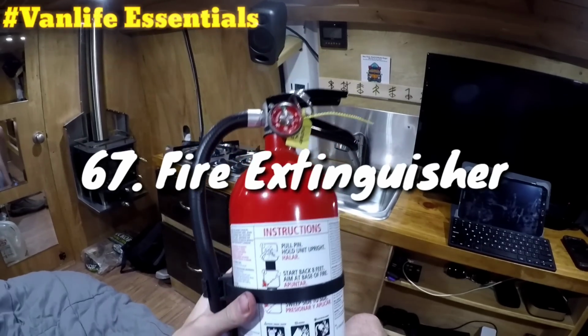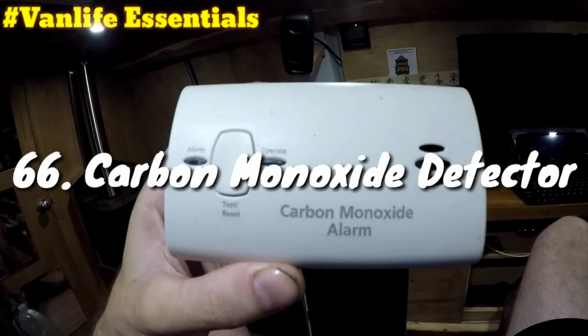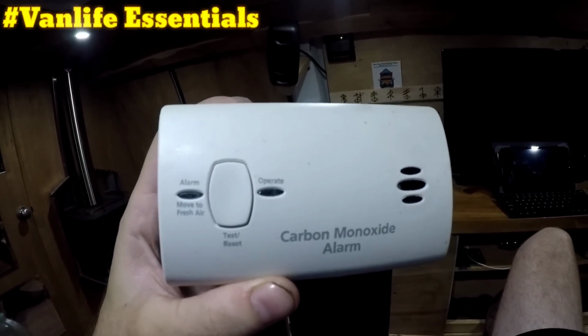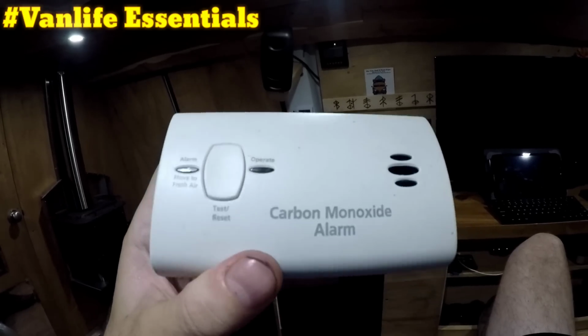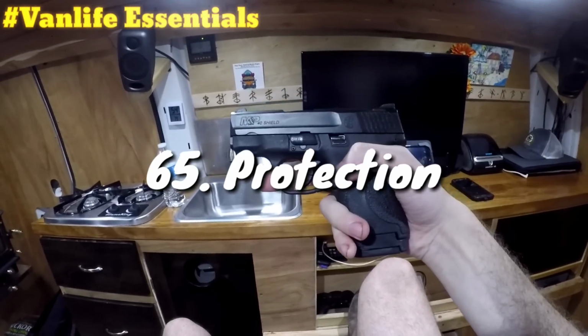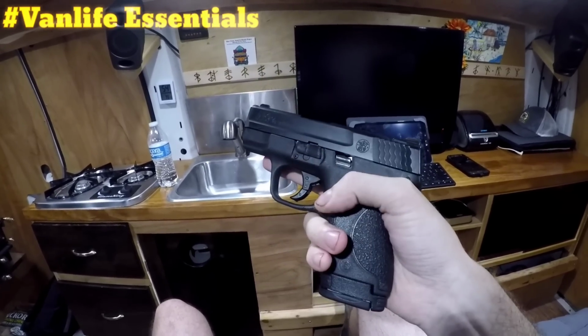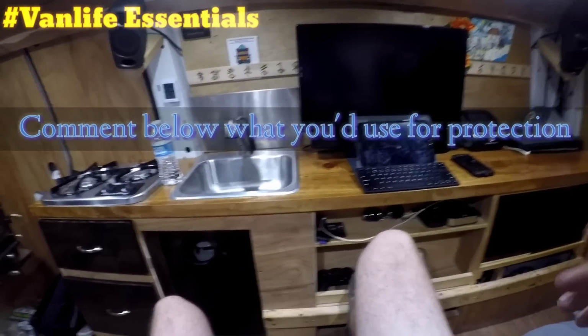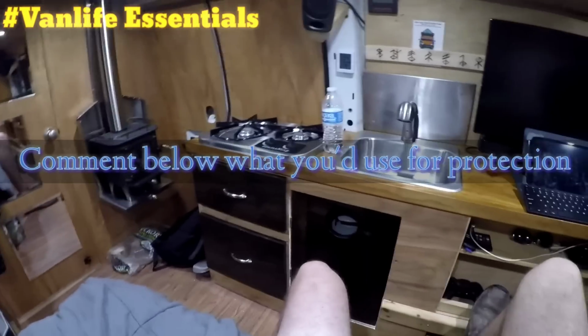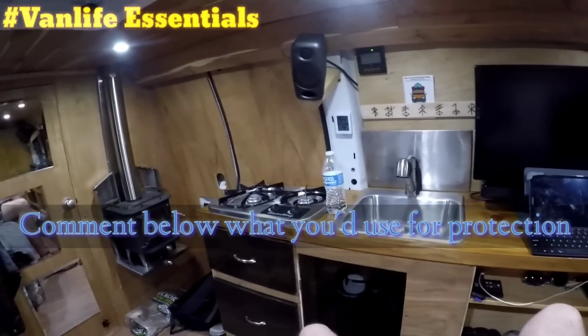It's essential that you have a fire extinguisher. You will definitely want a carbon monoxide alarm if you're using propane or anything else that puts off fire and doesn't burn completely. Another van life essential is protection of some sort. Now with the gun, just remember you can't actually bring this to every single state. But seriously, if you don't have a gun, get a bat, get pepper spray, just get something to protect yourself. Van life can be dangerous.